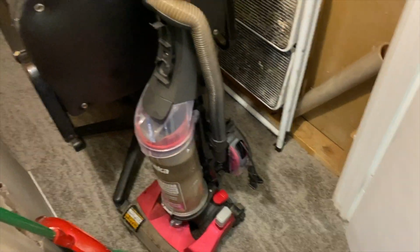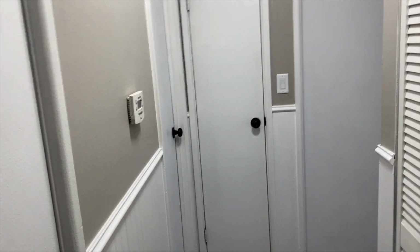Just went with a standard pre-bulb light fixture up there. Just the closet. Just leaving it back here until the house sells, since we're going on the market with it. One thing I want to show: all the doors were original doors, so I just painted them, put some new handles and new knobs on them.